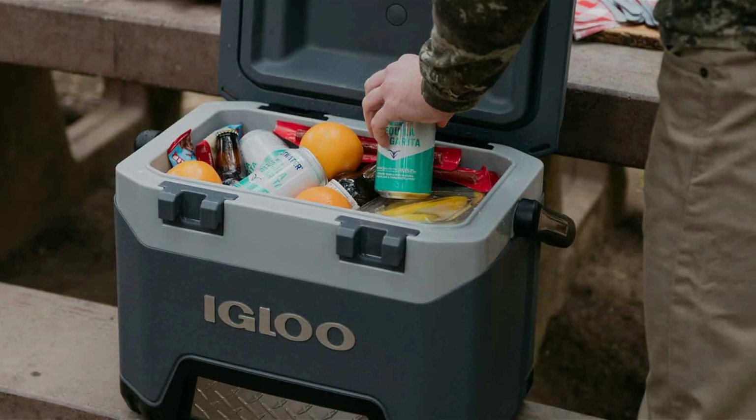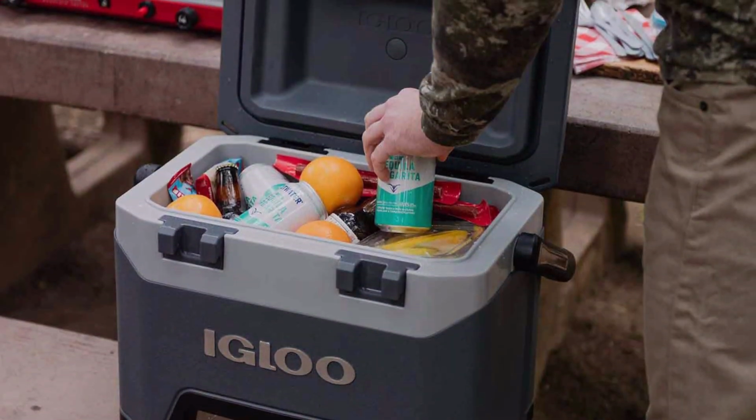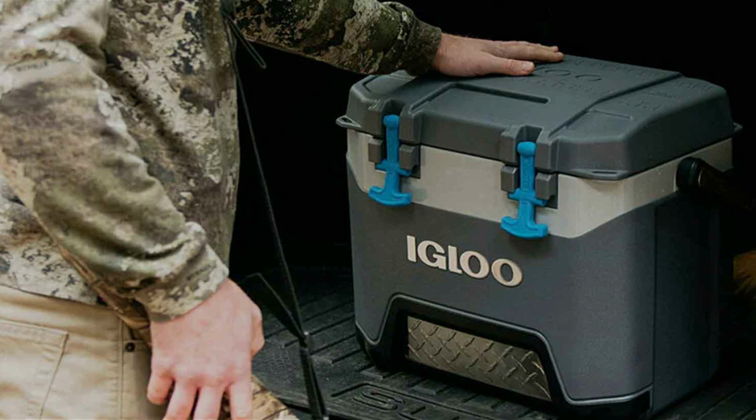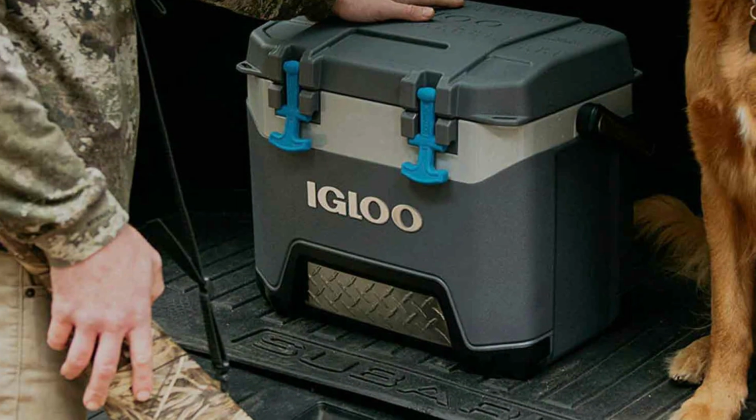The cooler's insulation is highly effective, ensuring that your items stay cold for up to 4 days. The built-in drain makes it easy to remove melted ice without creating a mess. With its combination of durability, portability, and cooling performance, this cooler is a great choice for any traveler.